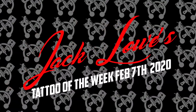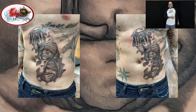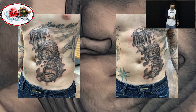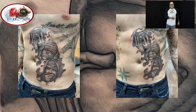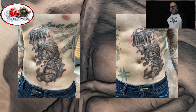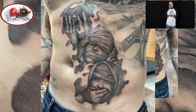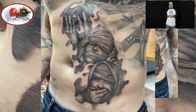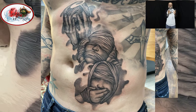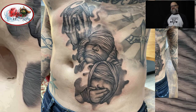Hello, tattoo creeps. It's that time once again to peruse a tattoo. This one is on the right there, the stomach, not really ribs, not really stomach, abdomen, I guess, if you use words. Anyway, this is an idea he brought in, and I redrew it a bit and made it fit, fiddled with it a bit and knocked it out in one sitting.